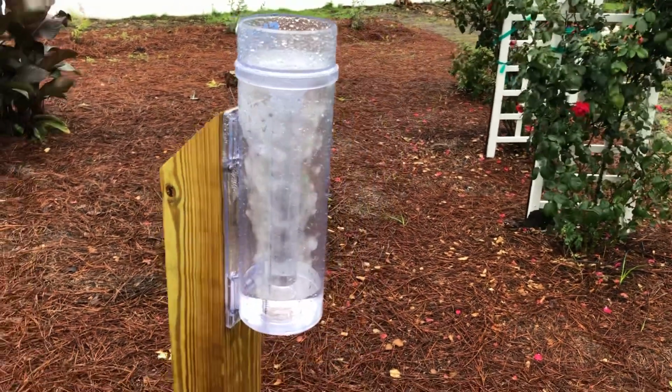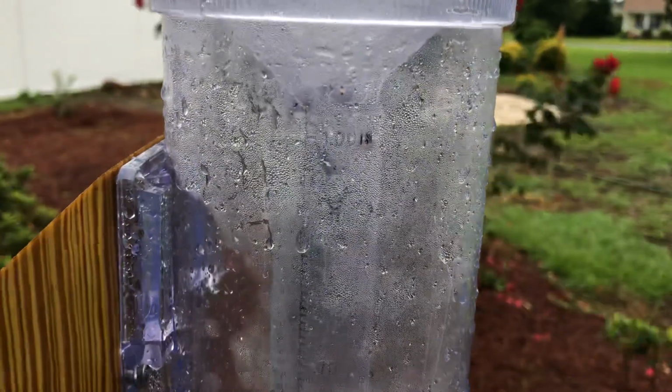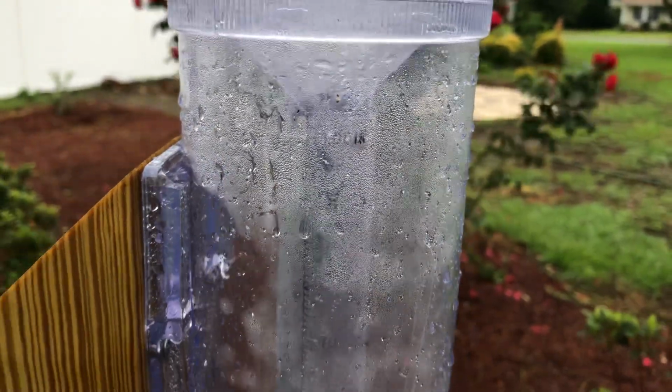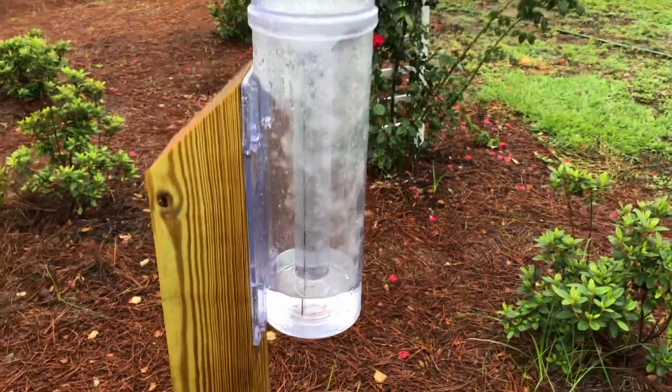I always talk about having a rain gauge, and this is our rain gauge. When the inner cylinder fills up over the inch mark, you know you had a substantial rain. Looks like well over an inch has fallen last night.